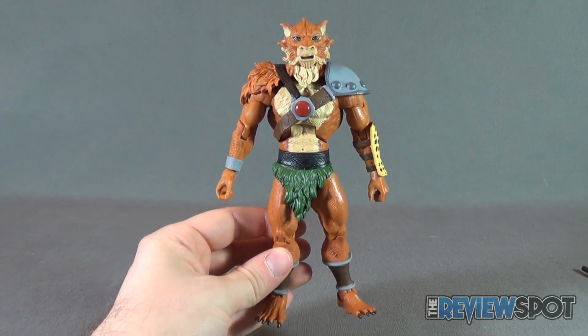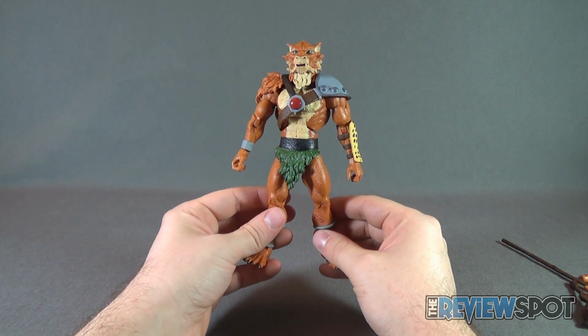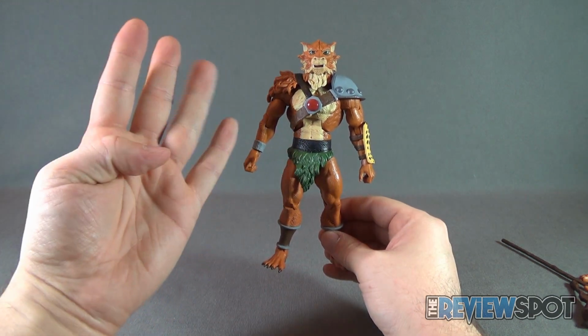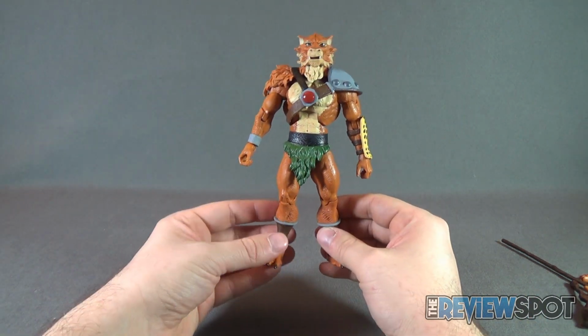The downside, though, and nothing against Jackalman necessarily, but the problem with the figure is just the virtue of knowing that he's the second figure out of 4 figures that they had planned. After that, we have no idea.